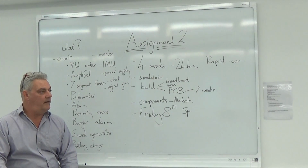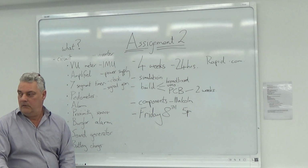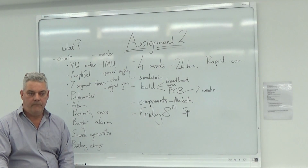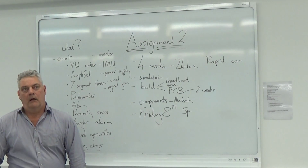That's critical analysis, and it's one of the things you'll be assessed on in your report. How critical can you be of yourself? Recognise your own shortcomings and how you can do better in the future. Since it's a time-limited project of 4 weeks, is time management one of the things you're looking to see demonstrated in the report?